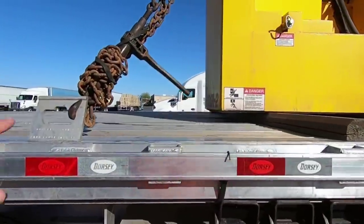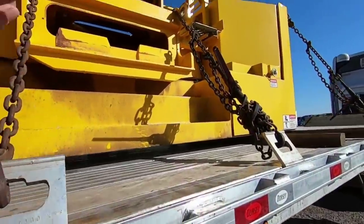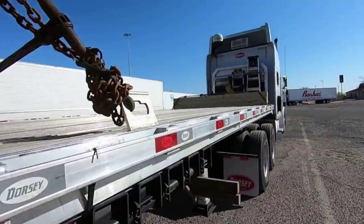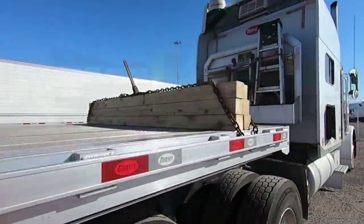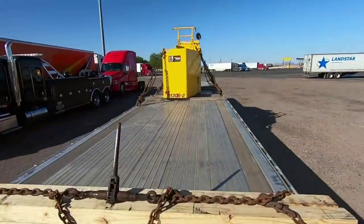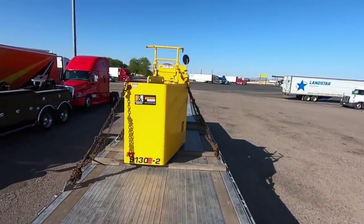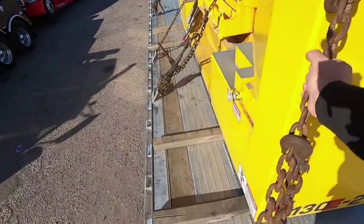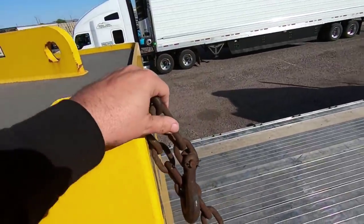So we got 4, 5. These chains here go all the way across. And 6. We'll crawl up there and take a look, though, if you can see what it is here. So you can see how I got that on the holes.